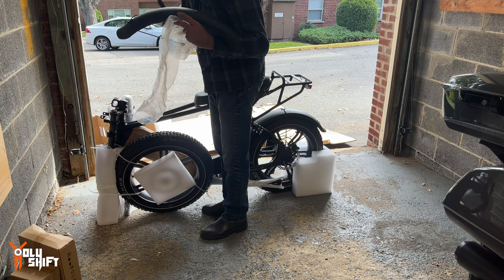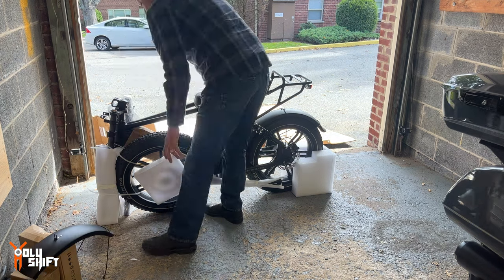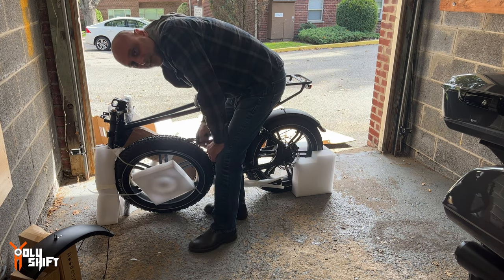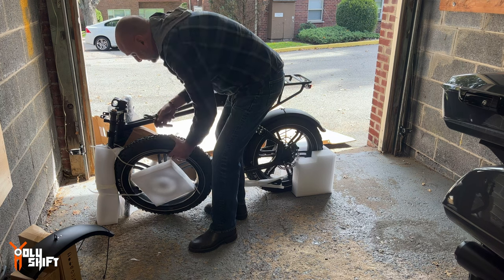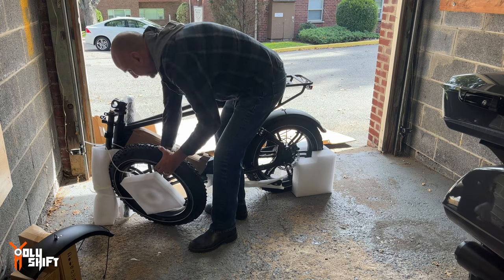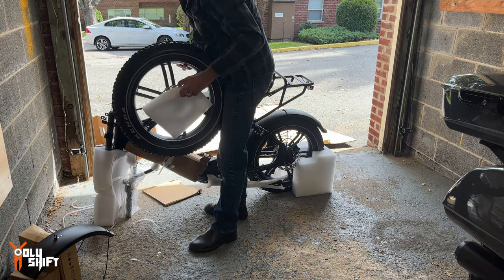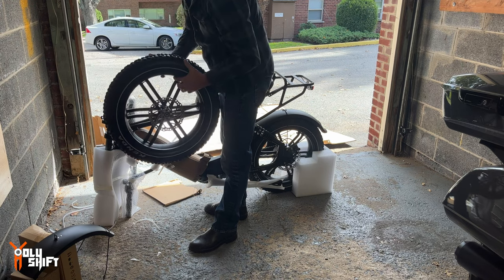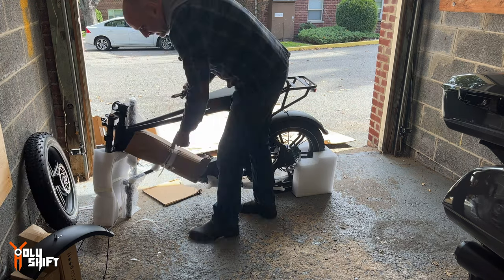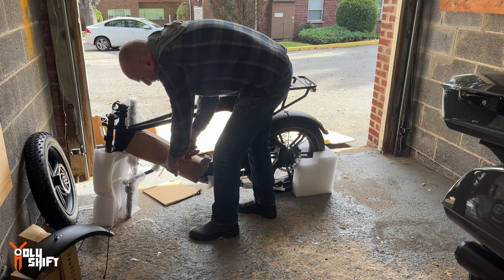Front fender made from some sort of polymer. Hope it drives and rides as well as it's packaged, because they did a very thorough and good job packing everything. Look at these wheels, magnesium wheels, disc brake. Now this is the heart of everything. This is the battery.